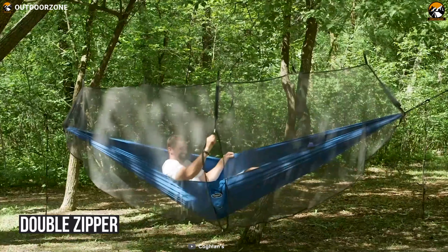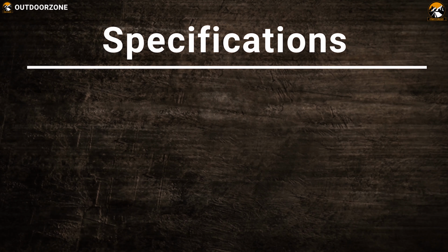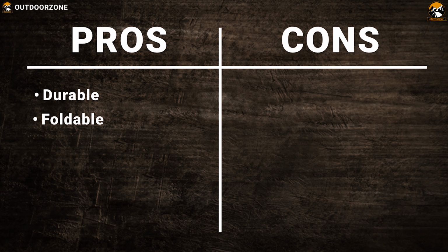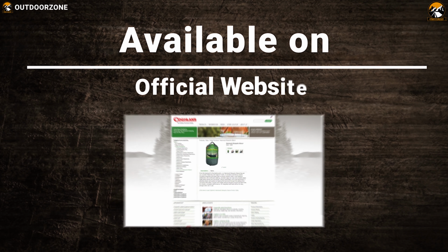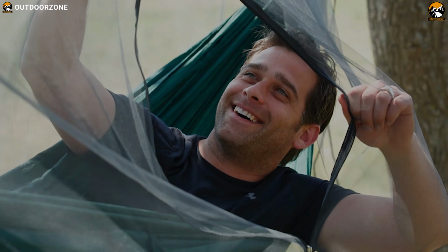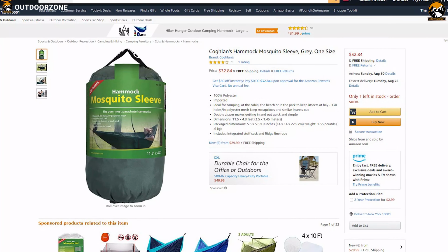Its double zipper offers easy in and out access to make your total user experience convenient. It also comes with a pouch for easy carrying. If you're looking for a mosquito net that you can use with a hammock, then you can definitely go for the Coghlan's hammock sleeve. And with a pretty good price tag, you can get this net from $33.